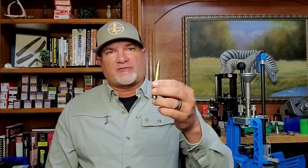The 35 Whelen arose in 1922 as an attempt to fill the need for 375 H&H performance in a standard action American rifle with readily available components. The need arose from the fact that 375 H&H rifles and reloading components were really expensive and hard to get. The fact that almost any 30-06 rifle could quickly become a 358 caliber thumper made the 35 Whelen an instant hit.